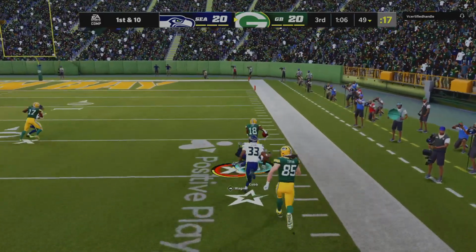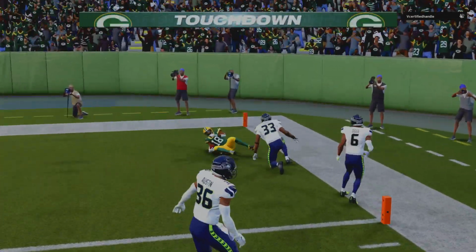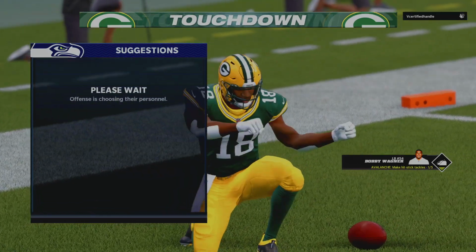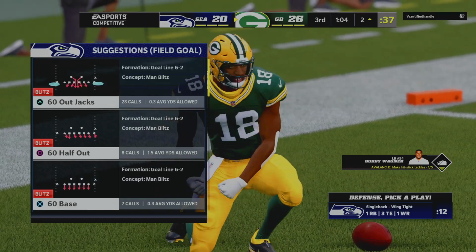Meanwhile, Rodgers throw into the hands of Cobb. Touchdown! Packers! Randall Cobb! 51 yards! And the Packers have moved out in front.